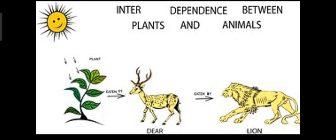Now, interdependence between plants and animals. What is interdependence? Interdependence means dependence on each other.